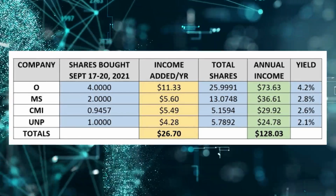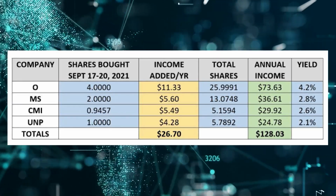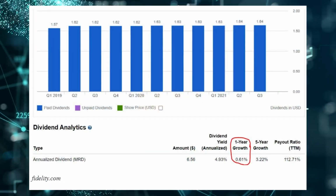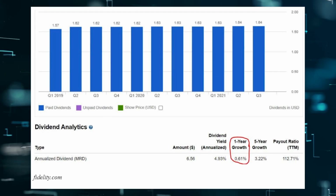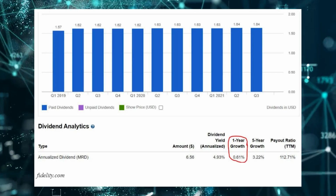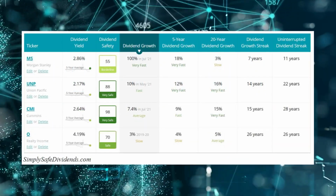And despite IBM's 5% yield, it really wasn't helping the portfolio's dividend growth anyway. IBM's last several raises have been pathetic, including its most recent one, for less than 1%. Realty Income's dividend growth also has slowed, but they call themselves the monthly dividend company for a reason. They'll do everything possible to maintain and grow their dividend.